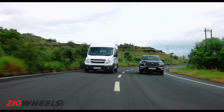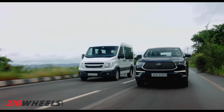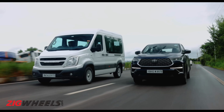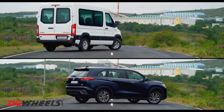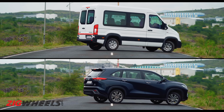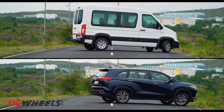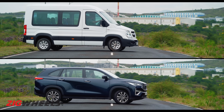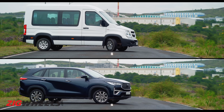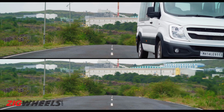More than the ride quality, we thought a more significant test should show how much of a difference the increase in size makes to the maneuverability of the Urbania compared to the HyCross. First, we pull a U-turn in this narrow dual carriageway, using the full breadth of the road and making sure the wheels don't cross the white lines. While both managed a simple 3-point turn, the Urbania's length limits how much it could back up in this test, and hence it can't make as tight a turn as the Innova HyCross.